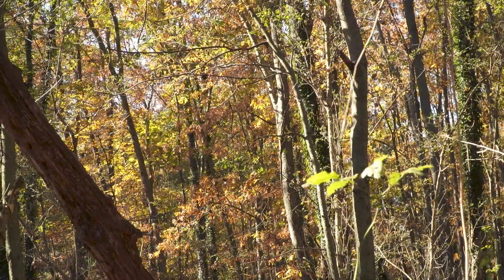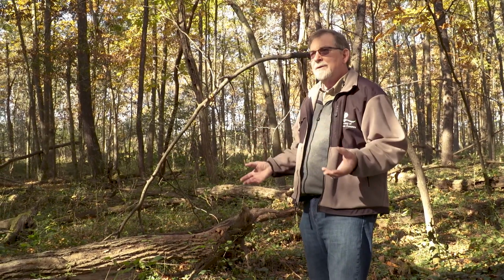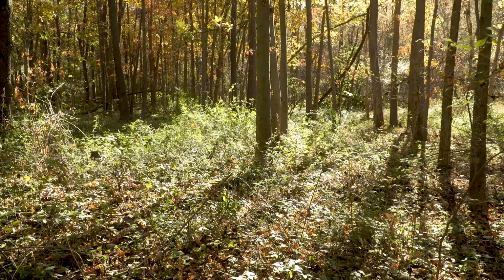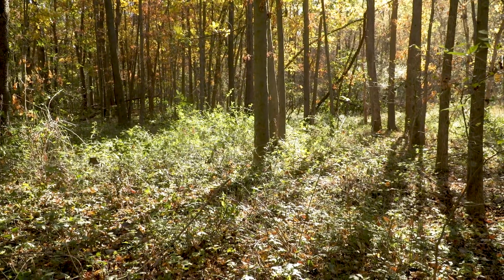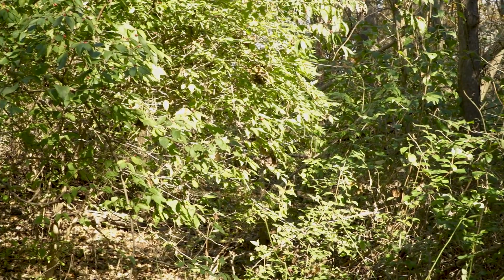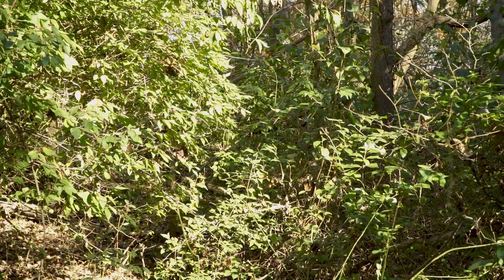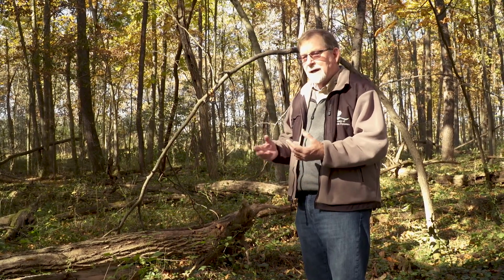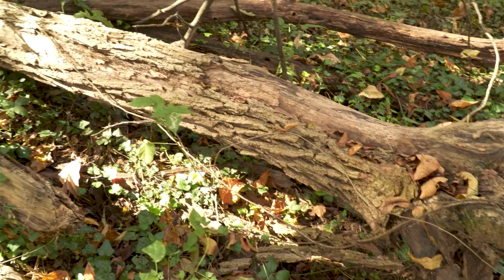This is kind of interesting in terms of the natural development of these woods here. So all this land was cleared at one time and was abandoned, and basically it started to regrow. It starts out with grasses and things like that, and then the woody species come in. And the trees that first come in are those that are totally intolerant, in other words, intolerant of shade. They require full sunlight. And that's what you see here.